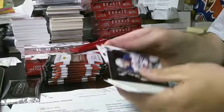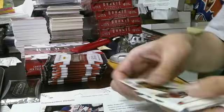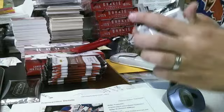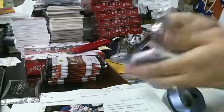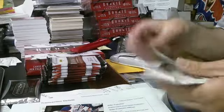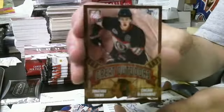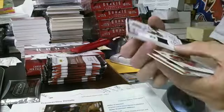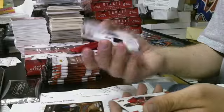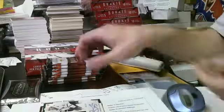Okay, we got start off with a Cup Contenders of Ryan Nugent-Hopkins for the Edmonton Oilers, numbered out of 999. Okay, we got two in here. We got a Great Outdoors Donruss Elite insert, numbered out of 500 of Jonathan Toews. Second one. The collation isn't the greatest in this product, guys. And then we got a Rookie Treasures dual jersey auto of Brendan Dillon for the Dallas Stars, numbered out of 699. Oilers are on the board.